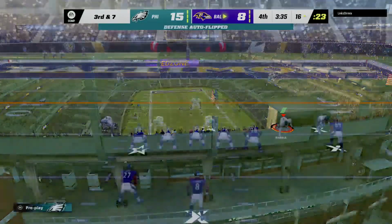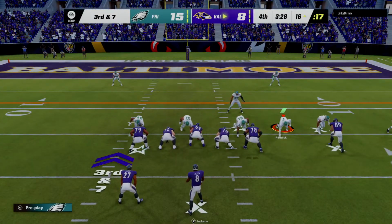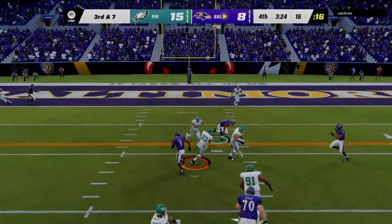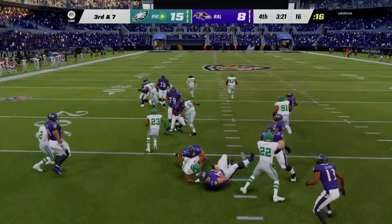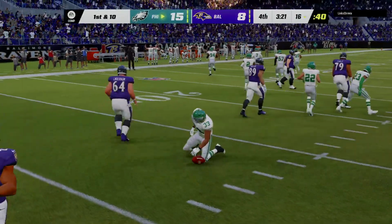Well, they certainly had success throwing the ball on this drive, and not as much running it as we just saw once again on that last play. Stopped after a very short gain, but I wouldn't abandon the run totally because the ball popped in the air and intercepted. And the Eagles are going to take possession here at their own 16-yard line.